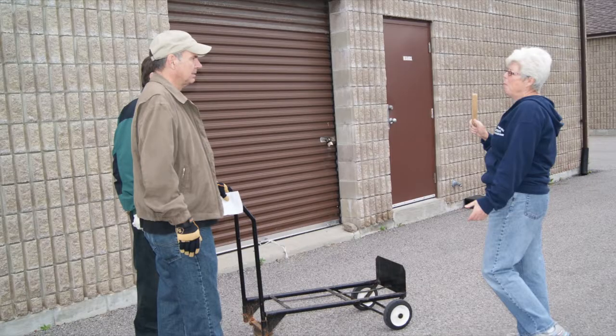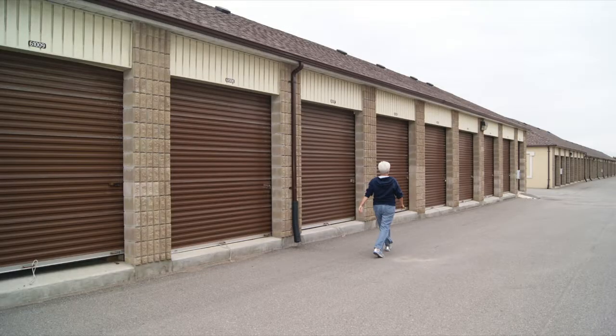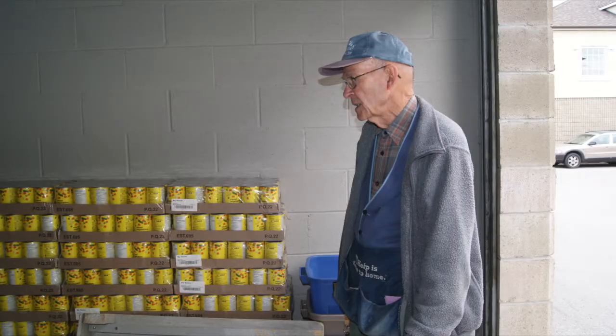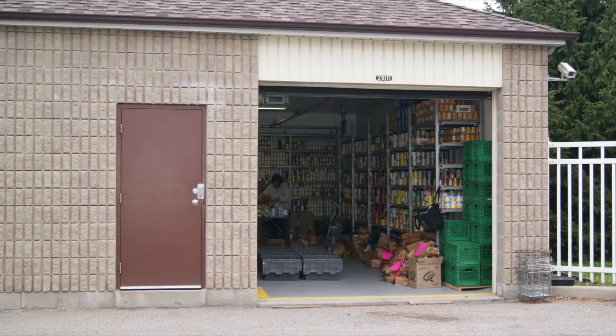Before, all our food was scattered throughout the units here at Parkway Storage. So what we have done is bring everything into one area, which is now heated and air conditioned. Our men volunteers were having to go out into the elements outside to bring food donations into the main storage areas. This was particularly difficult during Christmas.